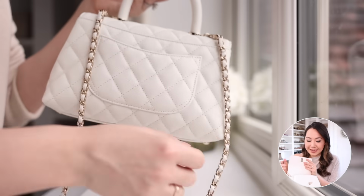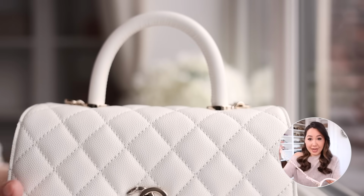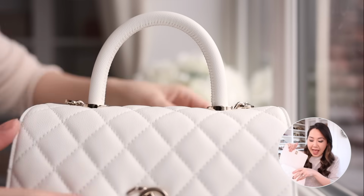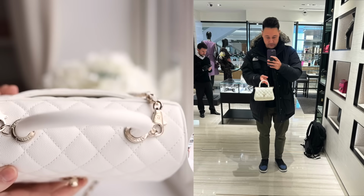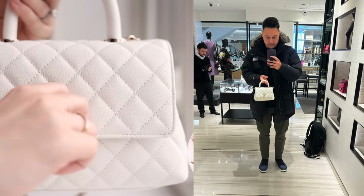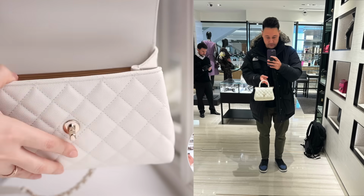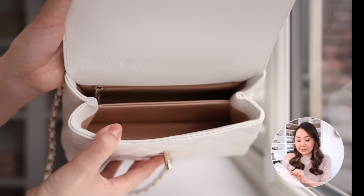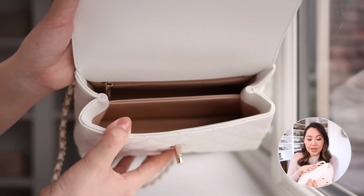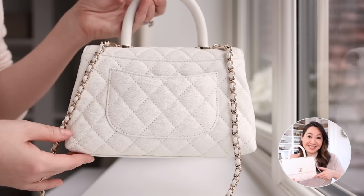So just opening it up. You do have the chain right there with the leather strap, and then on the interior there is a divider right there in the middle, and then it has a leather lining which is a kind of peachy beige, I guess, and you have one zip pocket right there at the back. And apart from that, it is very simple. You have the classic little turn lock, and then you have one pocket right there at the back. And I am just so excited about this.